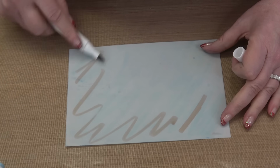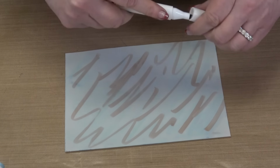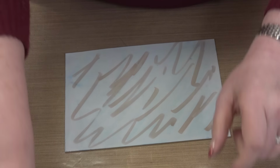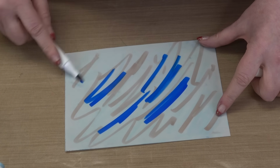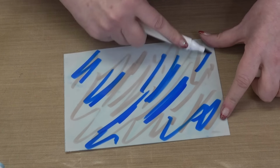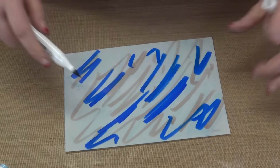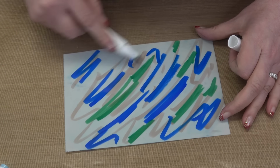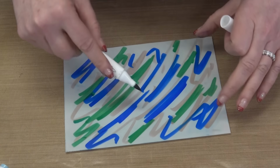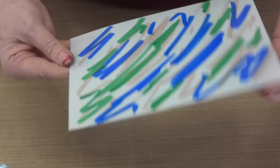A little super light brown. And then my blue. And then how about some green? So again, kind of looks like a mess. And if I were to let this just sit, it will dry on my plastic.